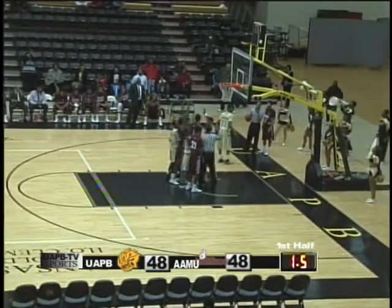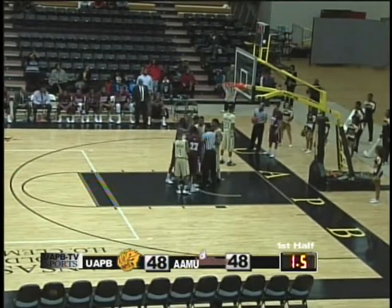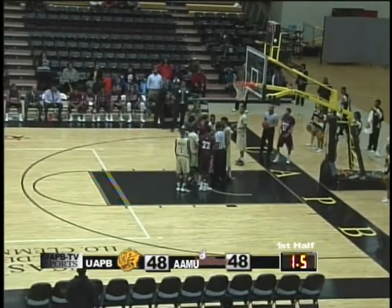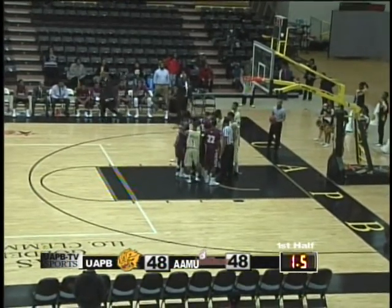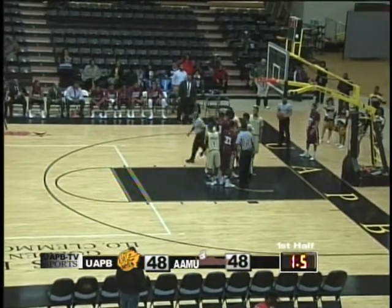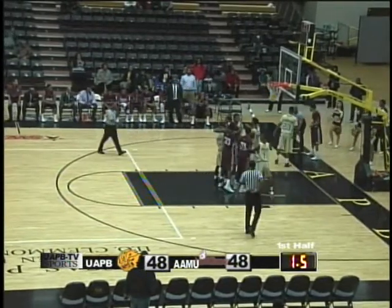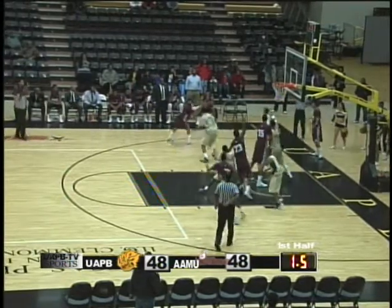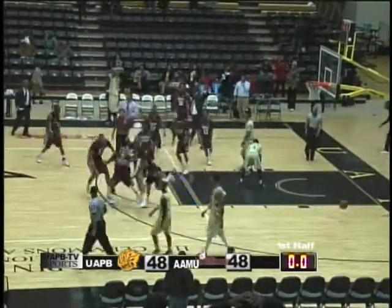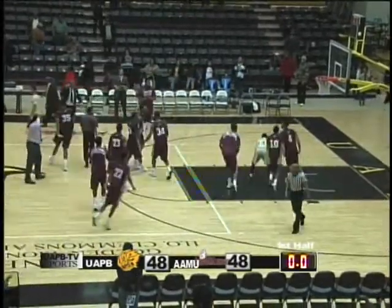So here we go. 1.5 seconds remaining. Tied at 48, UAPB and Alabama A&M. As we are just about set to inbound it here. Now a little tussle for position here. So here we go for the win. Colvin hit it at the buzzer. Are you kidding me? Colvin hits the jumper at the buzzer, and Alabama A&M comes into Pine Bluff and steals one here on the road.